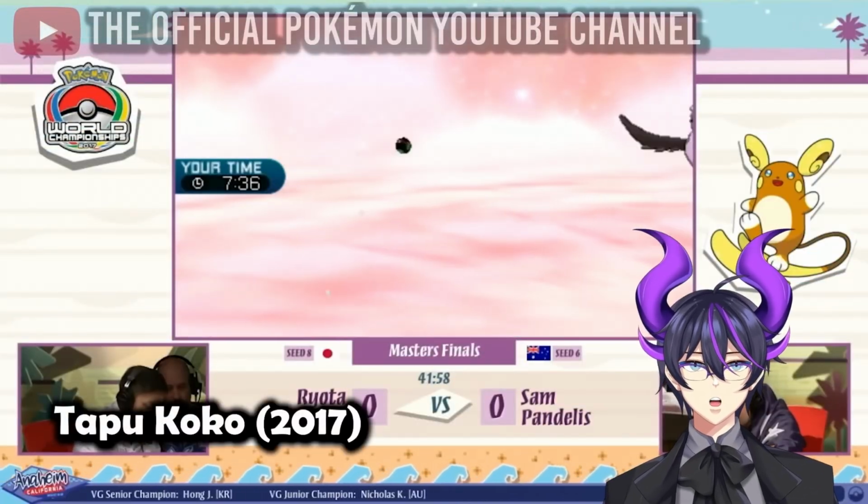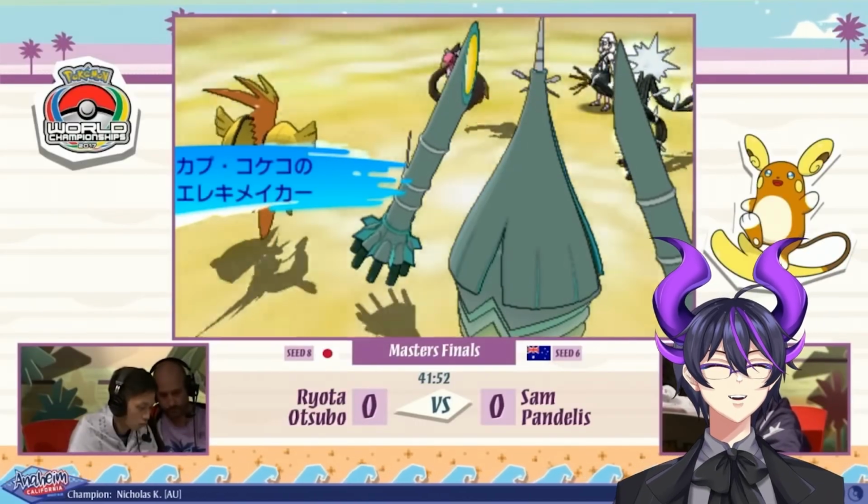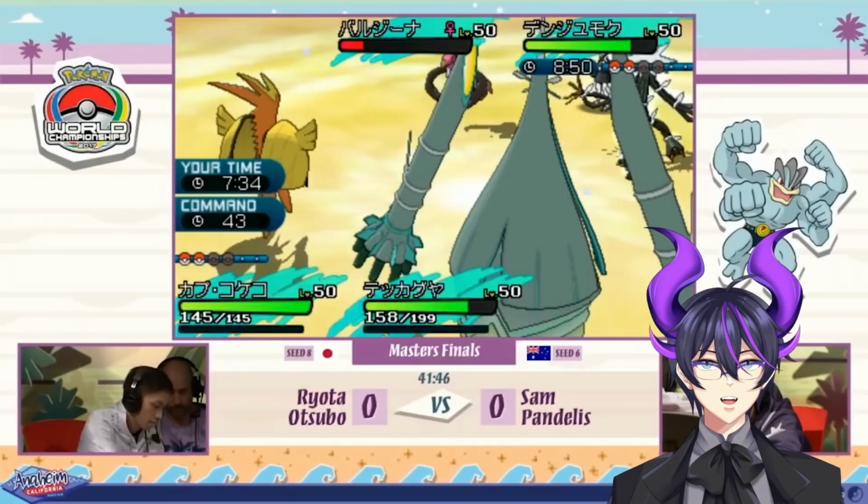The only Pokemon to eclipse Arcanine's usage in 2017 was Tapu Koko. And if you remember the Arcanine usage stats, you know how nuts that is. Tapu Koko is a classic case of right time, right place.